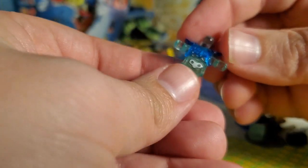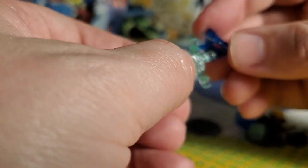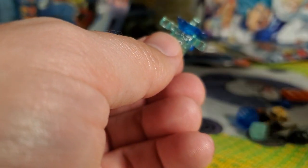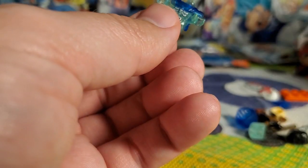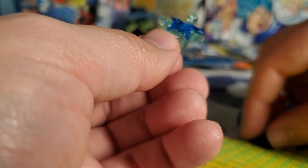Sorry, I'll try to do it so you guys can see, but it's so small that that's already just kind of difficult. Which way does his chest piece go on? It goes on that way. Where's his skelly head? Ooh, that's pretty cool.